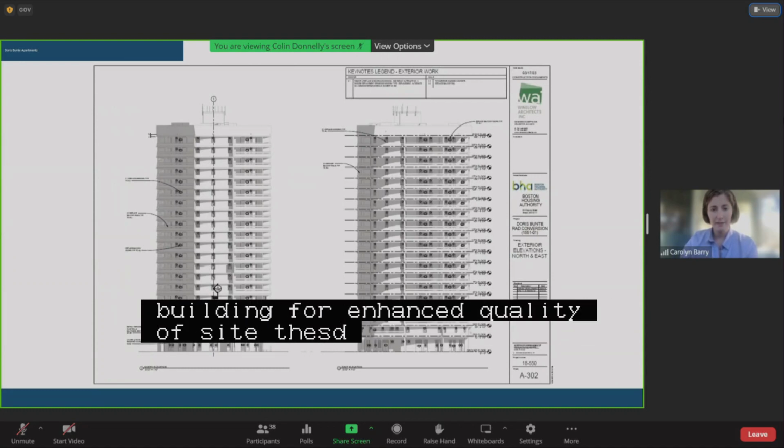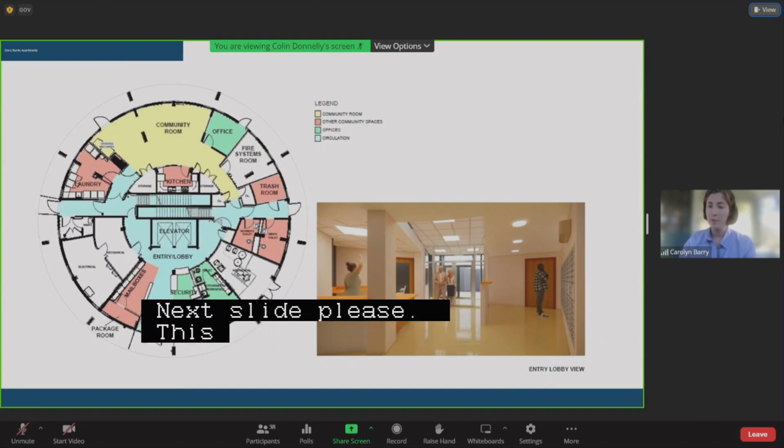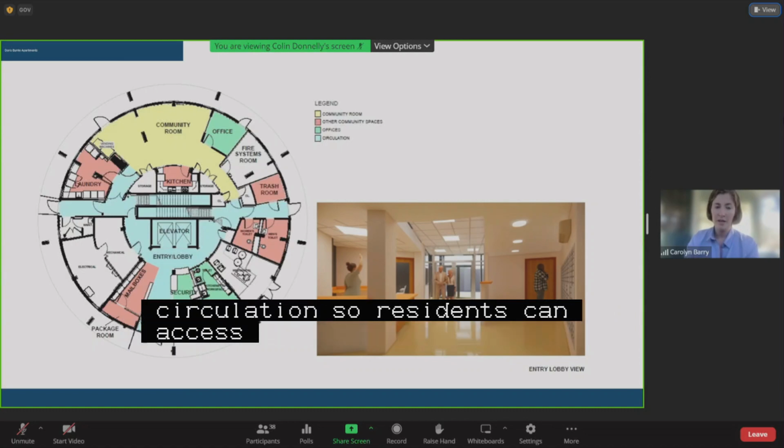Elevation. Next slide, please. This is the ground floor, and as part of this, we'll be improving circulation so residents can access the trash room, the community room, et cetera, from the main hallway and elevator lobby.